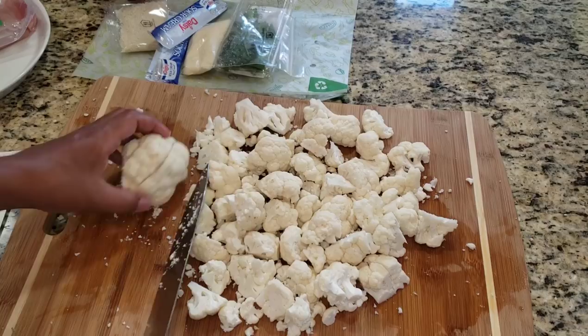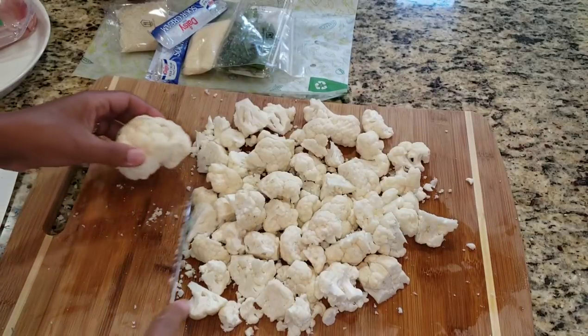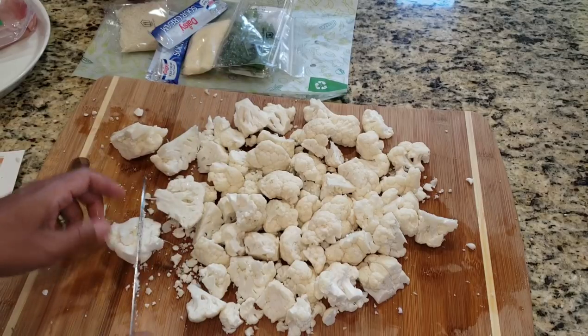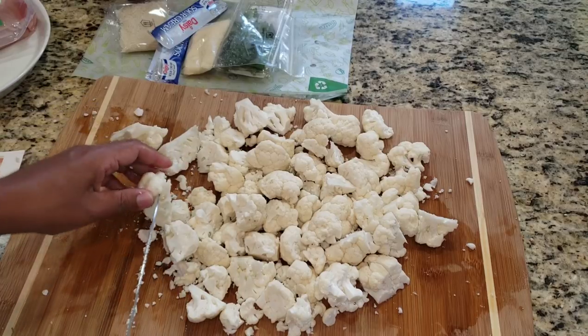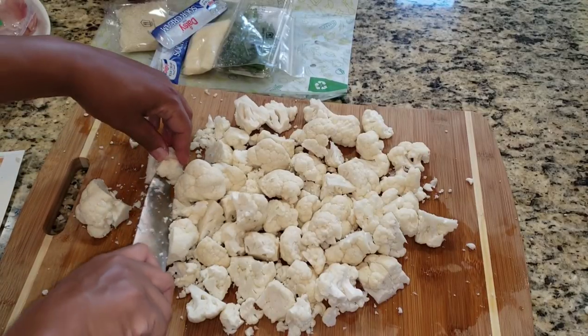Okay guys, so the recipe says to rough chop the cauliflower. So as you can see, I've already cut it into bits, and so I just wanted to show you guys how I would rough chop it. So I'm just cutting it into fourths and however, and then I'm trying to cut out the stem as much as possible. And I'm just tossing these over there because I'll throw that all in the trash in a bit.